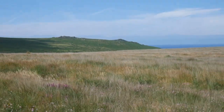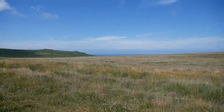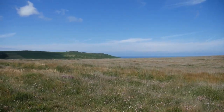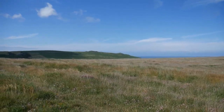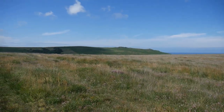It's just so lovely to get out in the cool, since being stuck in St Ives for so long, and the hot. Bill's able to drive a little way. Not too far, but a little way. So that's why we're out here today.